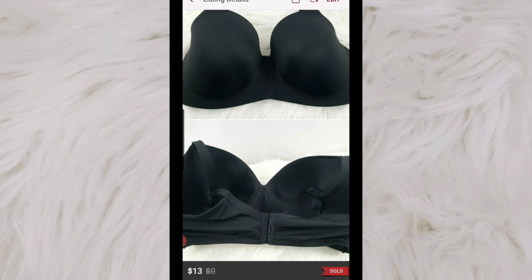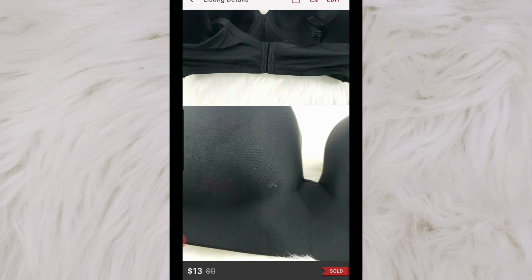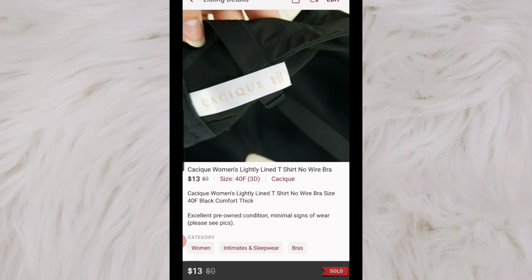Last item I wanted to show you that sold on Poshmark for me was this Kashik bra. Bras do really well for me on Poshmark. I don't know what it is, but I've been selling a lot of bras. This one had a tiny little spot on it, but it was a larger size. Picked this up at the bin, so I paid $1 or less for it. Typically, Kashik, Victoria's Secret, Pink bras, they do very well, even if they're not a larger size on Poshmark, and I can usually sell them between $10 and $15.